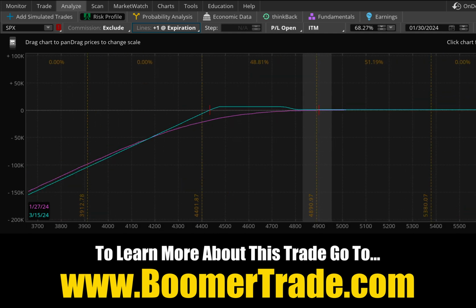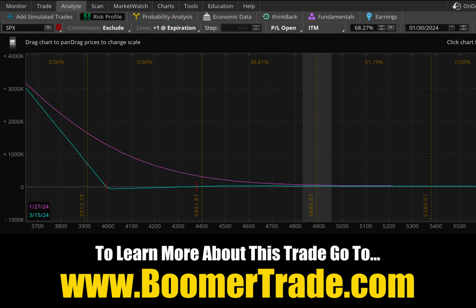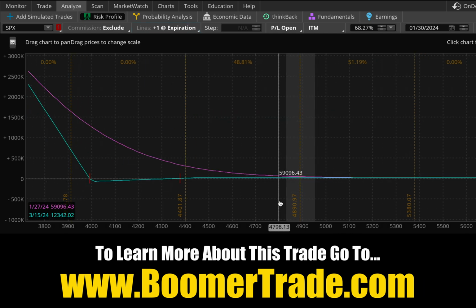But if you apply that self-financed or self-funded Black Swan hedge I just showed you, you wind up with a position that looks more like this. So in this case, you can see no matter what happens all the way up, this position now has a worst case scenario of a profit of $12,150. So there's no way you can lose on the upside.